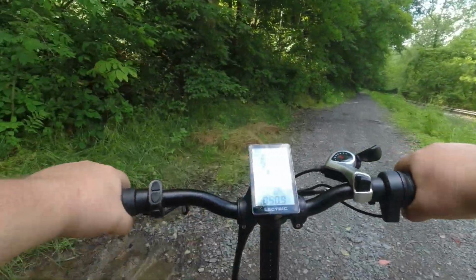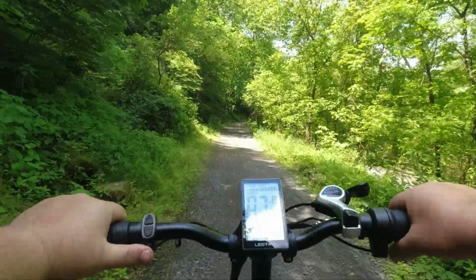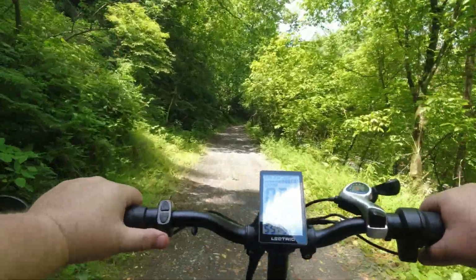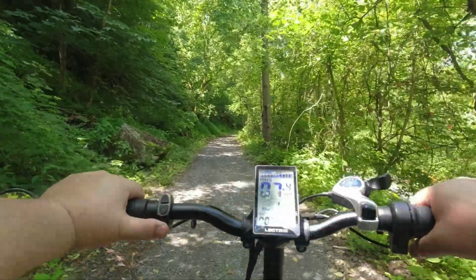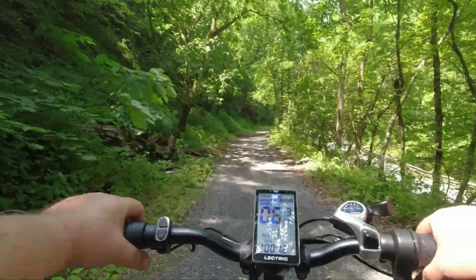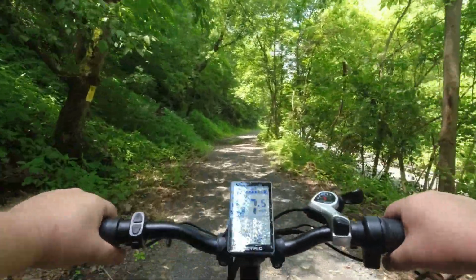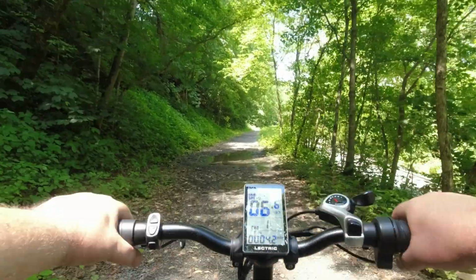Uh-oh. We're down to about 50 volts. Been riding almost an hour, 55, 56 minutes, and I've only covered 4 miles. That is the shortest distance I've covered in an hour ever.